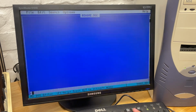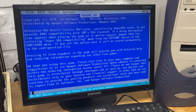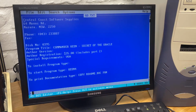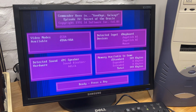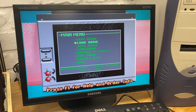Let's check out some of the README documentation. Attention VGA users. Certain VGA cards may not work. Mark A. Rain and Scott Miller. So, Central Coast Software Suppliers in New South Wales. There you go, for all of you viewers in New South Wales. And this cost $35 to register back in the day. Boom. There we go. Commander Keen.